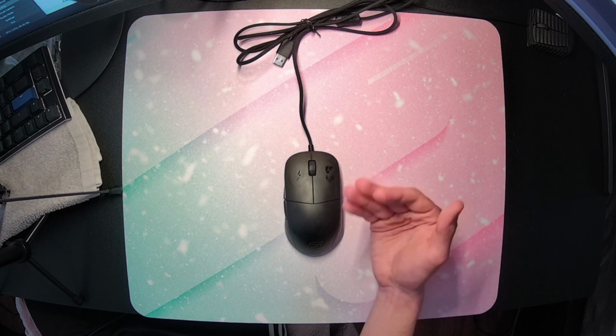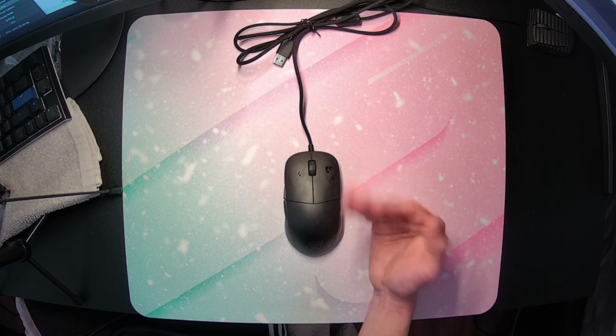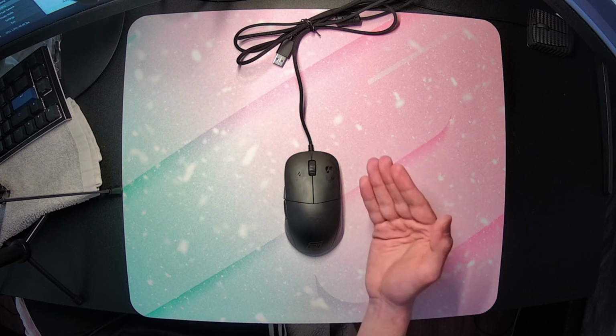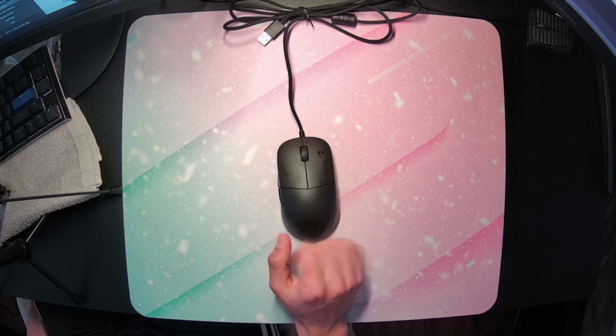And the stock cable, also, once again, a cut above the rest. It is the perfect stock cable for me personally, and it is the one that I enjoy using the most. I have absolutely no issues and no desires for this mouse to go wireless. I think that the stock cord is perfect. And all of these features are also packed into a shape that I thoroughly enjoy.